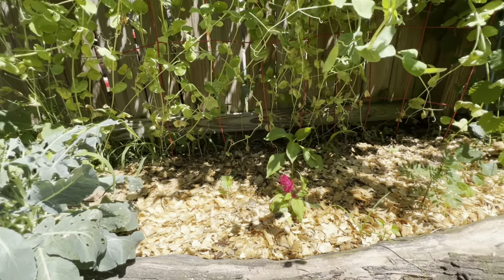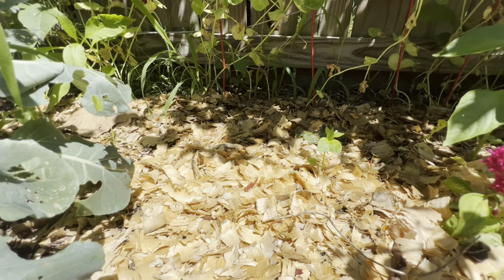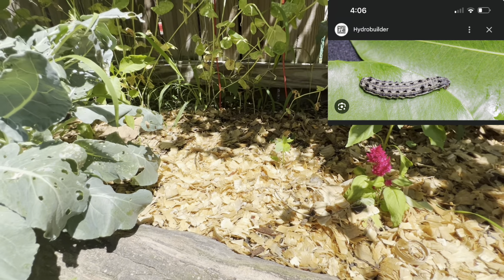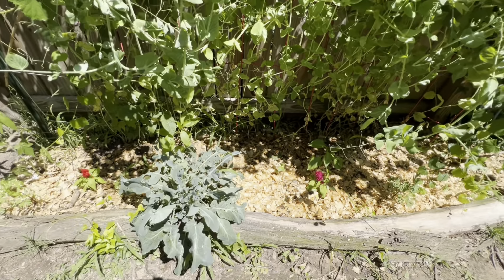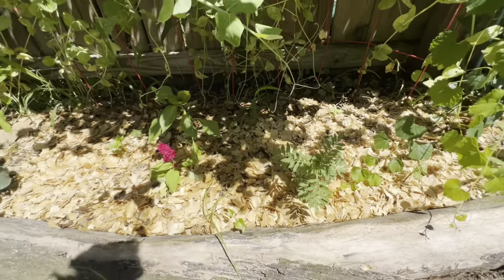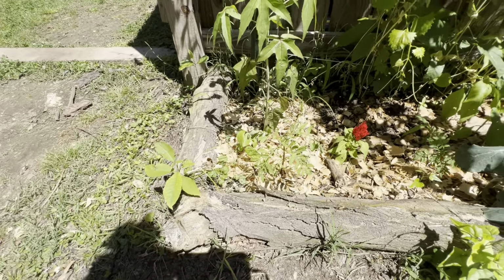We got some peppers down there. This one got eaten by a cutworm. They are like black, brown, gray, white, and they will literally chomp your stuff off at the stem. I also transplanted some marigolds. That broccoli is there just for shoots.